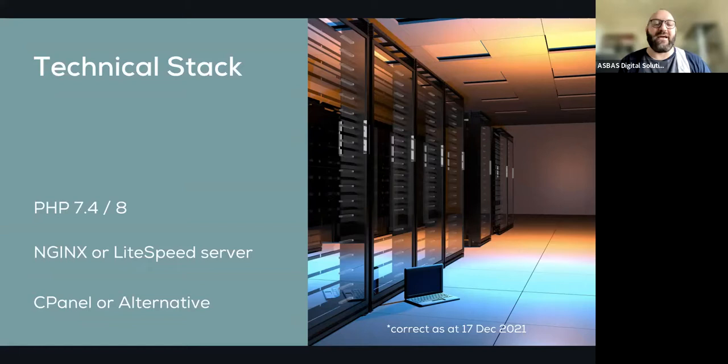Nginx and LiteSpeed are the best server software as opposed to Apache, because they're much faster and they can handle a lot more, and these days they're generally used mostly in web hosting environments rather than Apache, but it's worth checking.